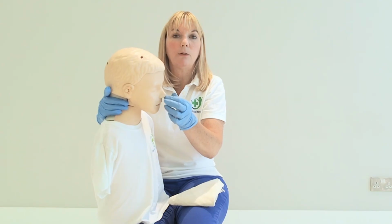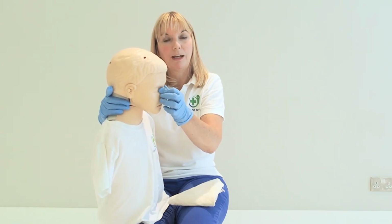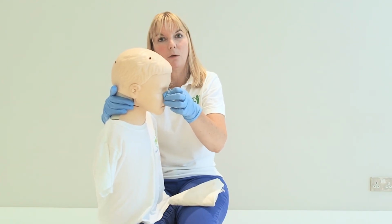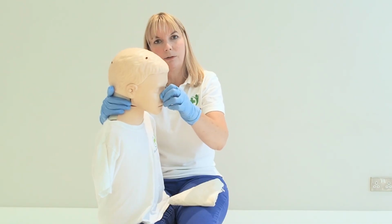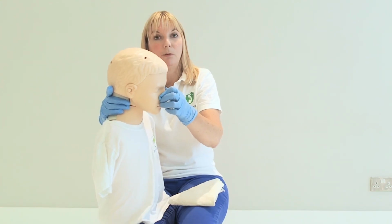If you think that their nose might be broken, then obviously they will need to be taken to hospital to get it seen to. But you will still need to apply pressure to stop the blood coming out. If you have a very severe nosebleed and you honestly can't stop it with the pressure, then they may need some medical support and help.